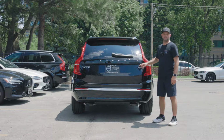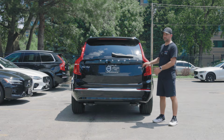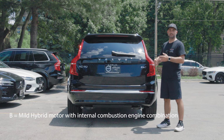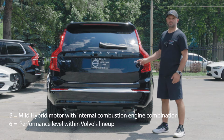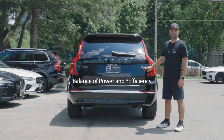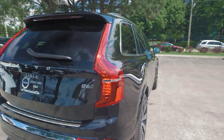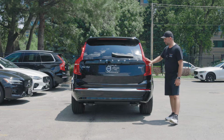In case you didn't know, the B6 actually designates the powertrain configuration of the particular vehicle. We have the B, which stands for the mild hybrid system combined with an internal combustion engine that we'll talk about in a second, and the 6 stands for its performance level within the Volvo lineup. In combination, the B6 is a perfect balance between power as well as elegance and luxury. Moving forward, we have our LED taillights, which are reminiscent of our classical Volvo designs.